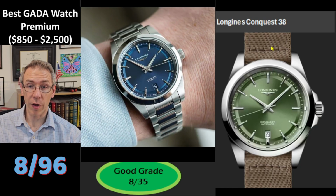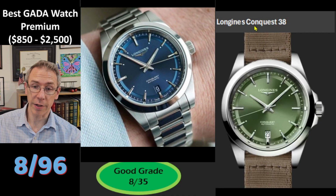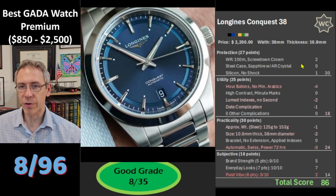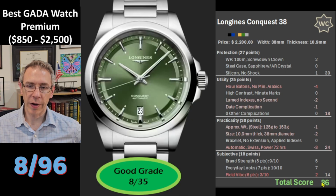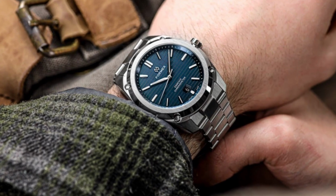It does look suitable on some kind of brown nylon strap or whatever. Suitable for hiking. Not the best. Of course not the best. But it can do double duty, in my opinion. It's a good GADA watch. Score of 86. Ninth place, the Formex Essence 39.